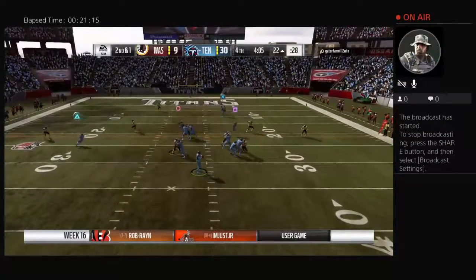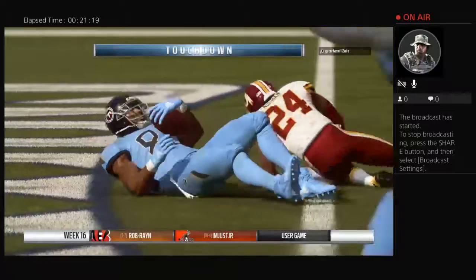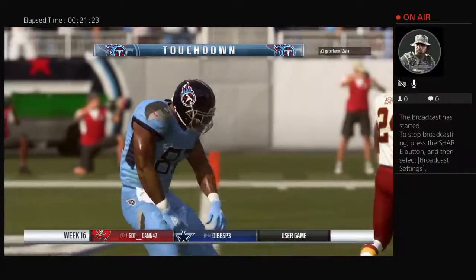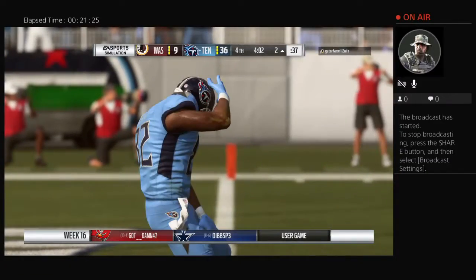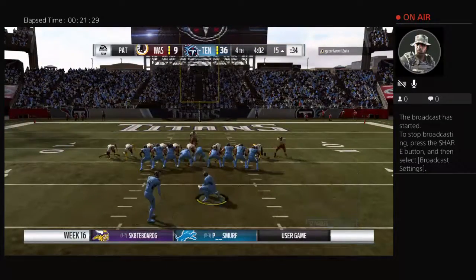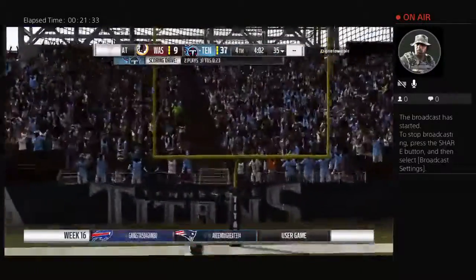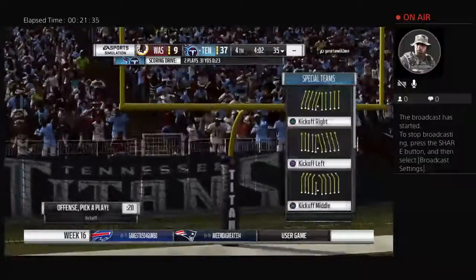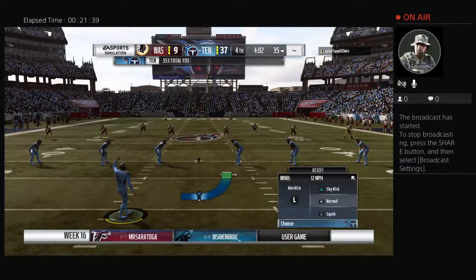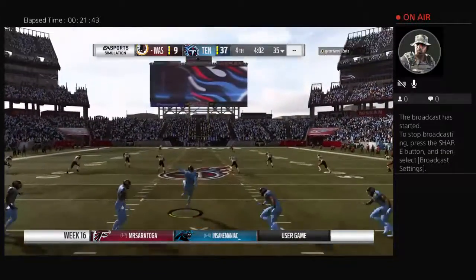2nd down, Mariota. That's going to be caught, and into the end zone for a Tennessee touchdown. Delaney Walker, his 6th touchdown of the season. And the Titans are going to add on to their lead. Extra point put through by Succop, and that'll increase their lead to 28. The kickoff team on the field now as they will send this one away.